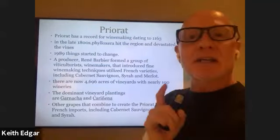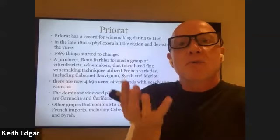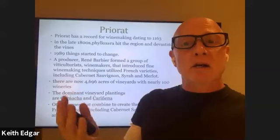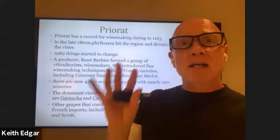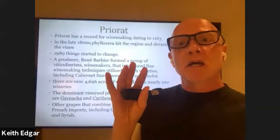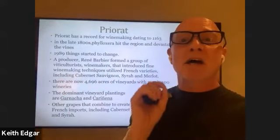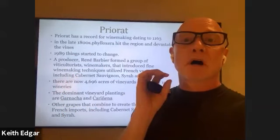But what happened in Priorat was, because the only thing that really grew up in these mountains was grapes and olives, because of the Phylloxera epidemic, not only did it kill all the grapes, it actually killed the entire economy.